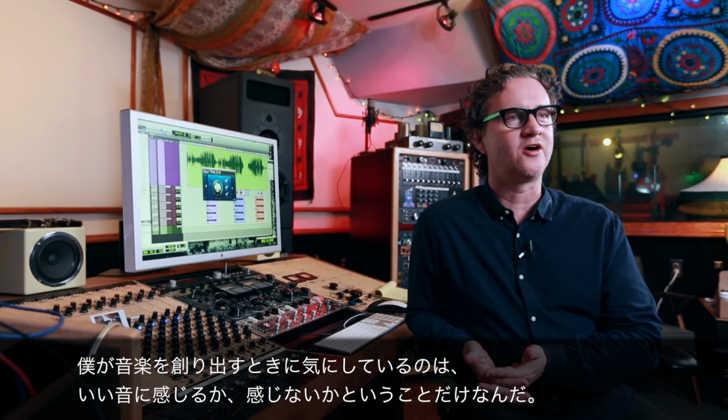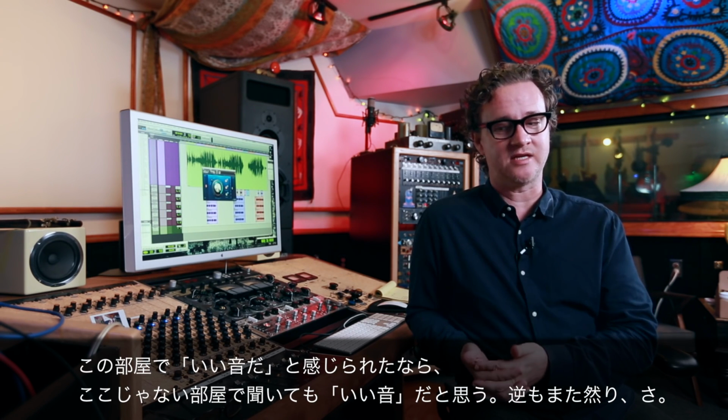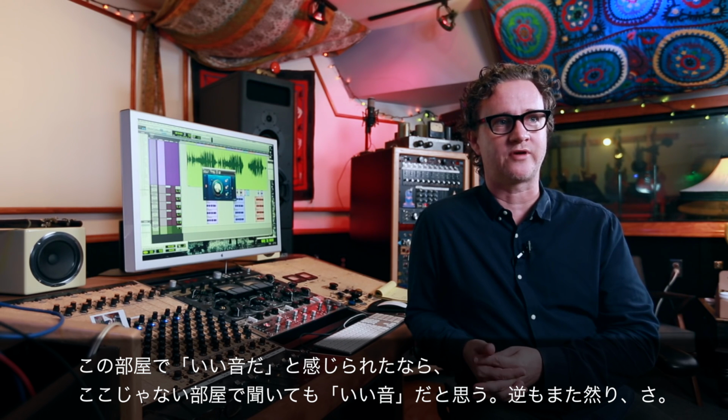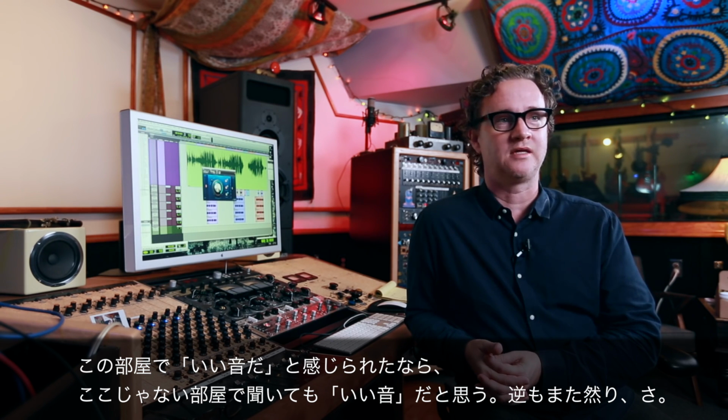I mean, all I ever know when I'm making music is if it feels right to me or not. That's the only thing I have. There's no rule book. And I know that if I get that feeling here in this control room, that it will travel outside of the control room. If I don't have that feeling, it has no life.